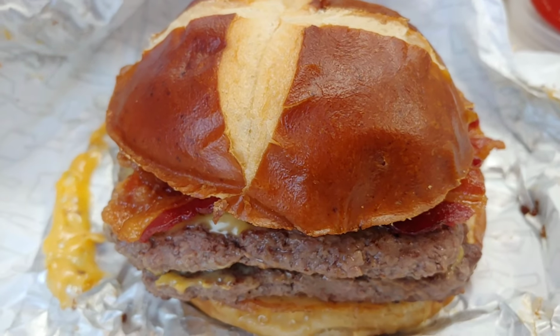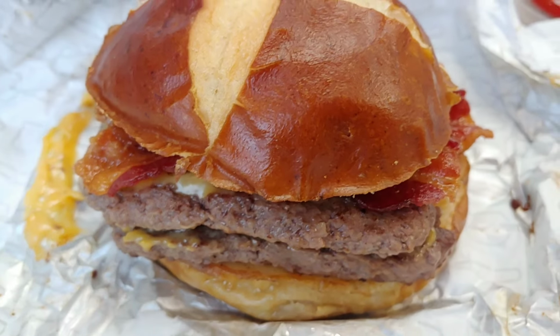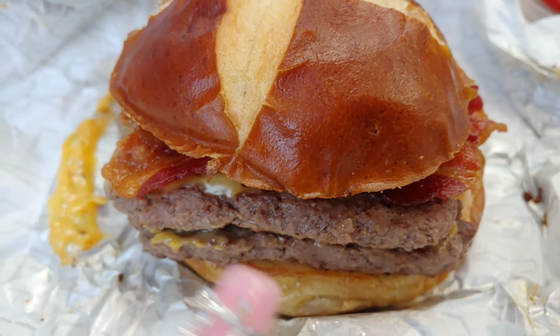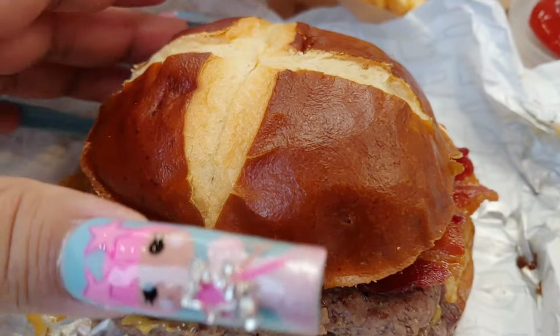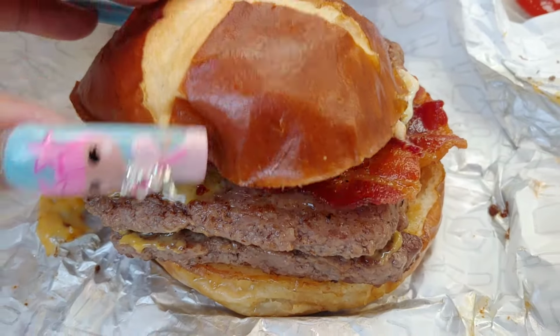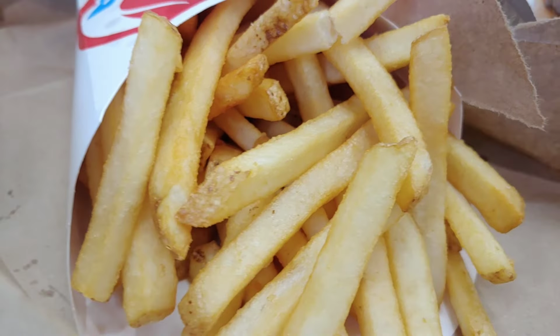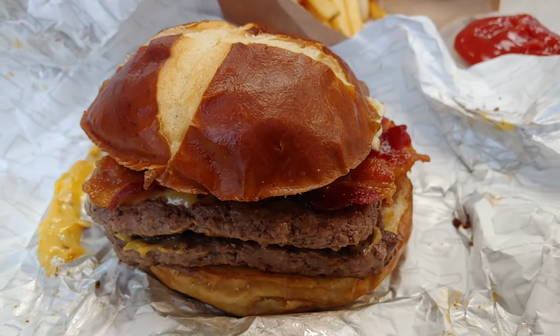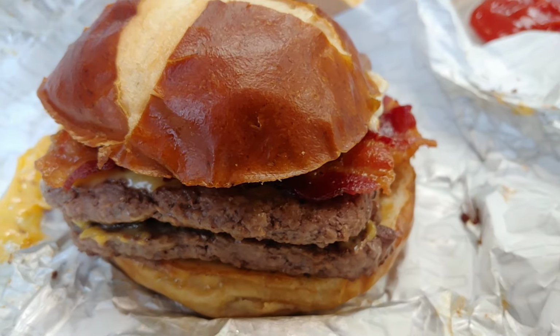We're here at Wendy's and my Mr. Handsome took me on a date night. We're having just a burger, so I'm gonna have a Baconator with a pretzel bun. I love pretzel bread. So bacon and cheese, and then our fries. I'm gonna enjoy. Delicious. Good.